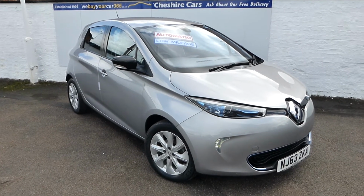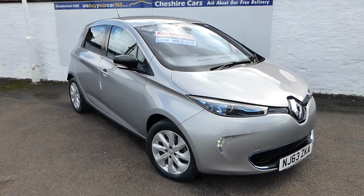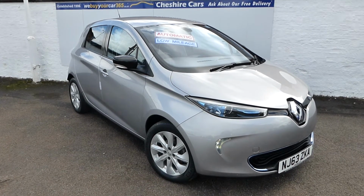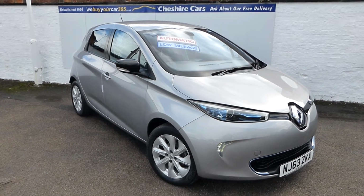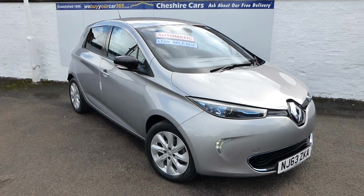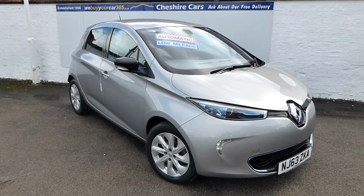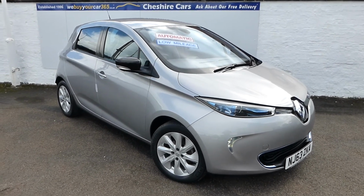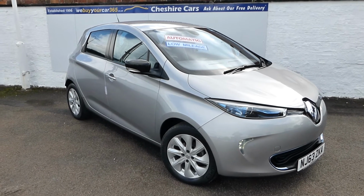We've used it ourselves to acquaint ourselves with the running of the vehicle, and we both agree, Daniel and I, how wonderfully exciting it is to drive. It's a lovely vehicle, drives absolutely superbly.